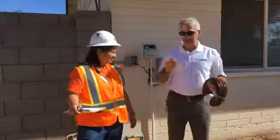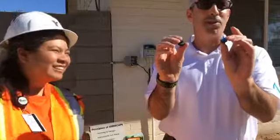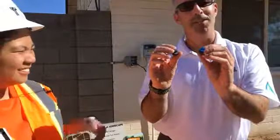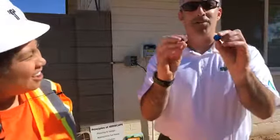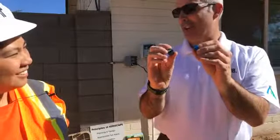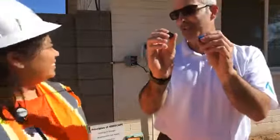And I have props in my pocket here, and these might be a little hard to see. We'll get close. But you have different kinds of emitters, and you want to make sure you use the ones that are pressure compensating. That way, they're all going to use the same amount of pressure, and you're not going to have any issues with having too much or too little pressure. And they are color coded. You might notice there's different colors, and the different colors determine how many gallons per hour they put out. Awesome. So what's this blue one? Blue is a half gallon per hour. Nice. Black is 1 gallon per hour. And then there's the red, right? Red is 2 gallons per hour.